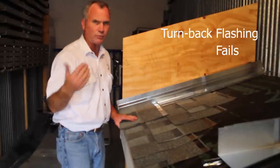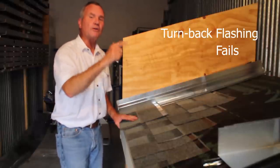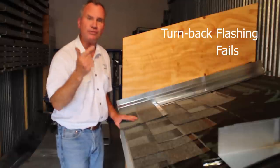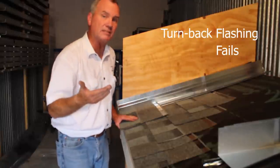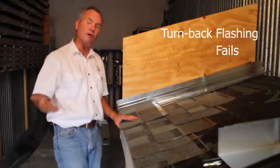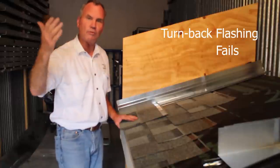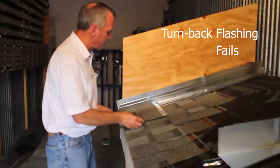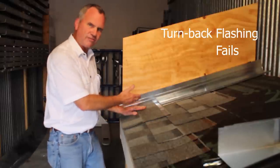Number one, Gary's rules of roofing: keep the water on top of the roofing, not the underlayments, not the fancy abutments layer of ice and water shield, none of that stuff. Keep the water on top of the doggone roofing, in this case, shingles. So instead of doing that, what does it take for this to fail?